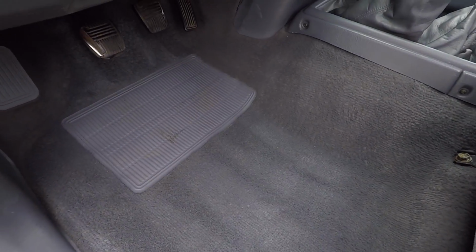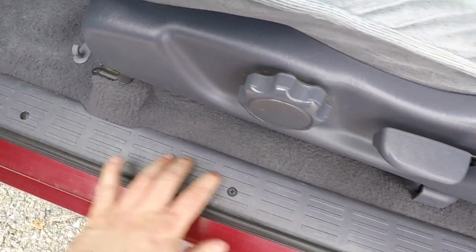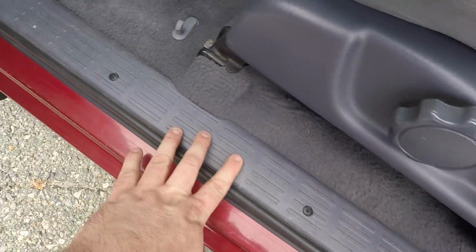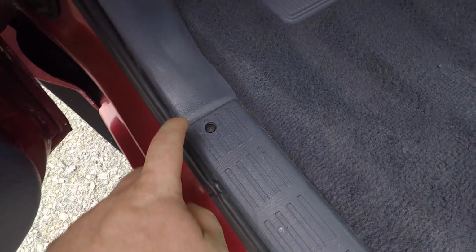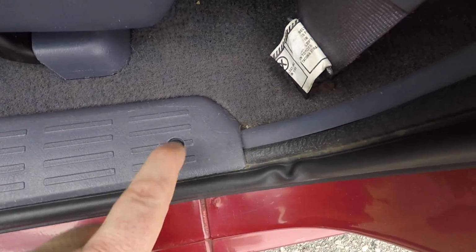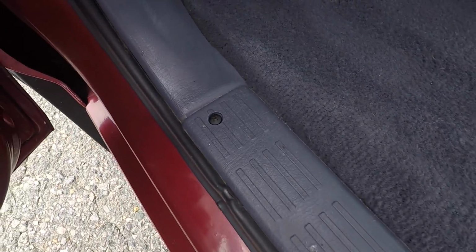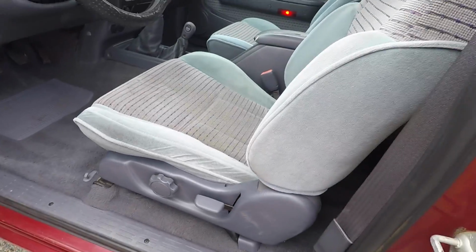Your carpets are clean. We fully cleaned them. We also removed these door threshold panels, not exactly sure what to call it. We painted all of your screws before we put them back in, just so much gunk and grime gets down in there. Just a little finishing touch.